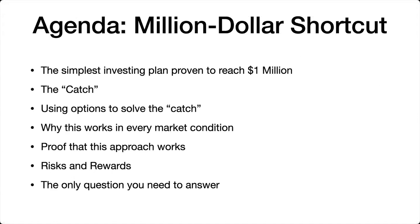What are we talking about today? I'm talking about a shortcut, a $1 million shortcut. And to get to that, I'm going to share with you the dead simplest investing plan, literally proven to reach $1 million. It can't be argued with. This is both amusing and, I think, cool, but I'll let you decide.